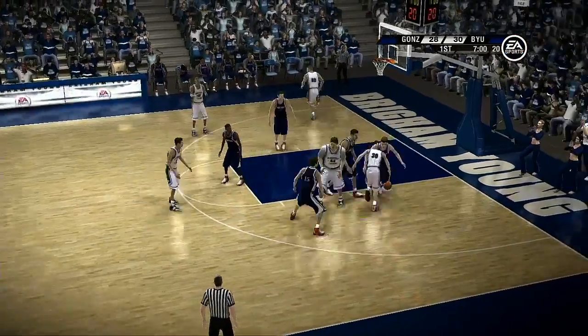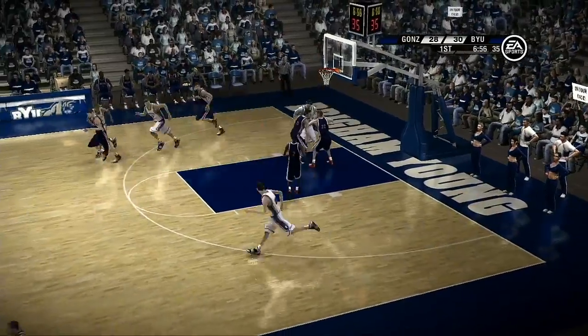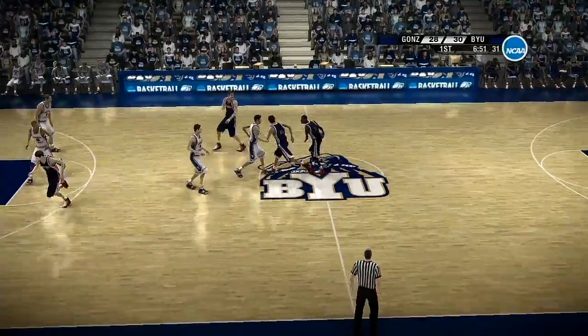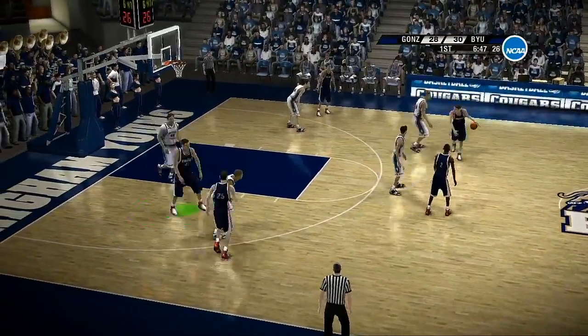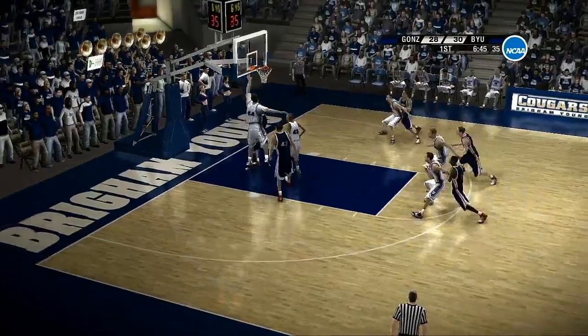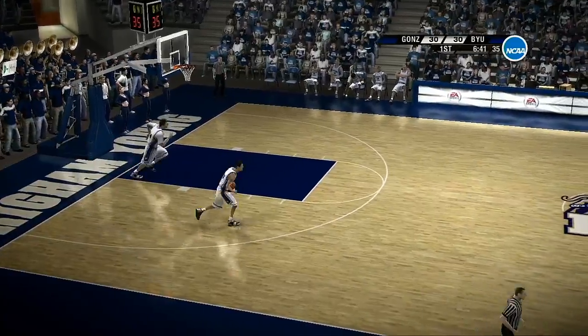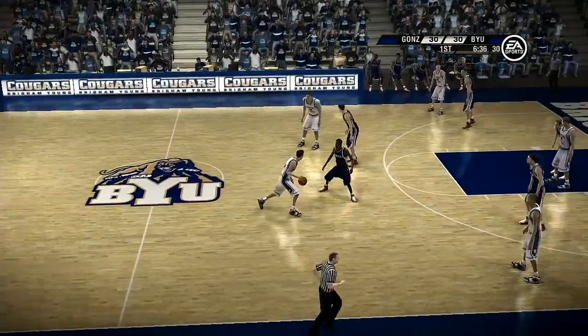Fake. The kick out. The Cougars have a mismatch in the post. Let's see if they can get him the ball. He forces another bad shot. That is not how you win ball games, Mr. Nestler. Nice high post screen. Gonzaga is showing a bit of a run here. Things are going their way right now.